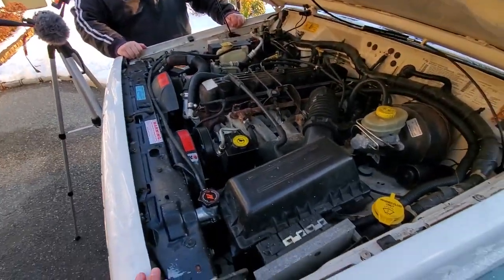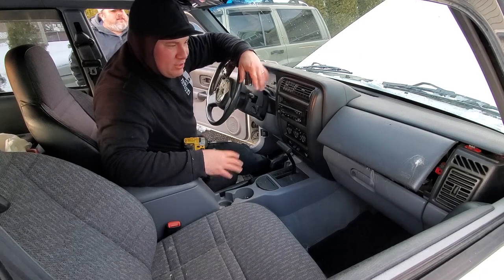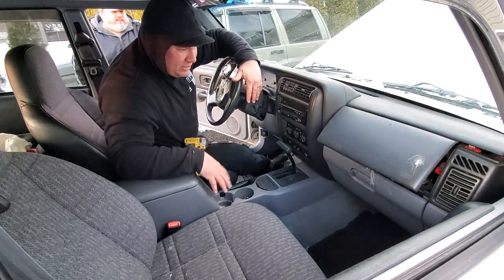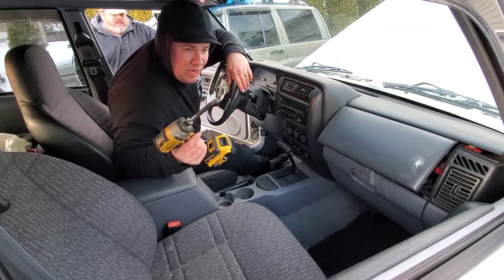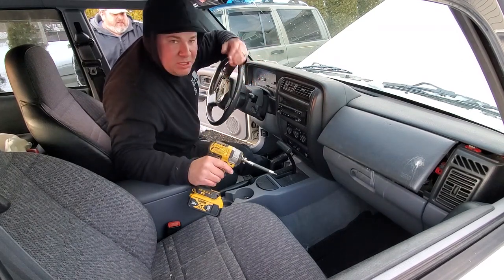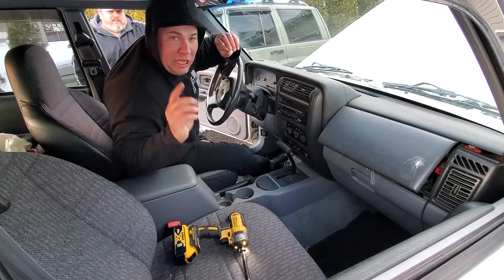It's tight. Nice. All right, guys, I'm just gonna start taking all the interior parts off. I'm gonna do the center console and everything in the dash. Really simple stuff, just a screwdriver. The rest is clipped, so I'm just going to time lapse this. Ready, go.